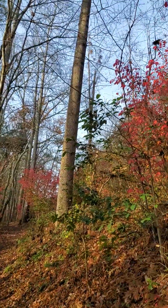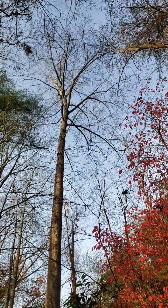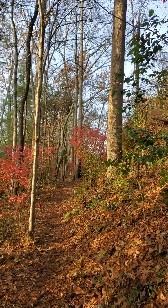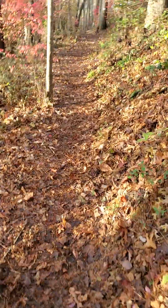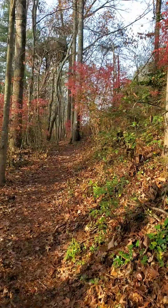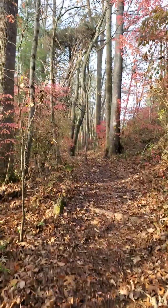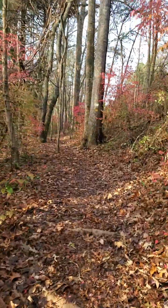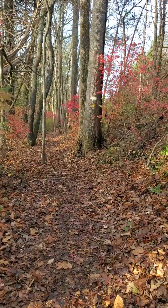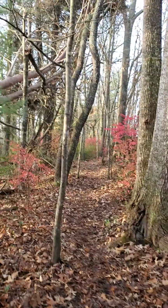I think that's a tulip tree, that big tall one straight up here. They get really tall. They'll get 150, 200 feet tall. I didn't see too many of those that fell down. I think they put in some pretty good roots. Okay, I'm going to pause it for a moment.